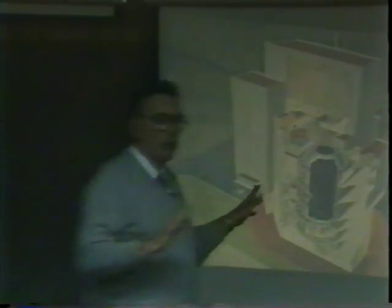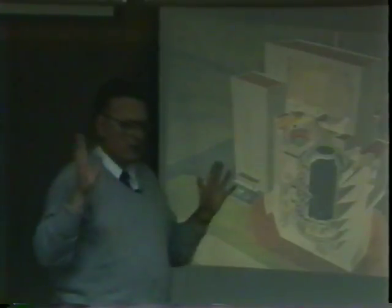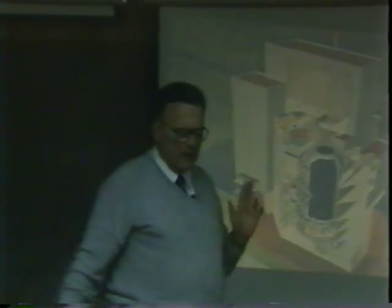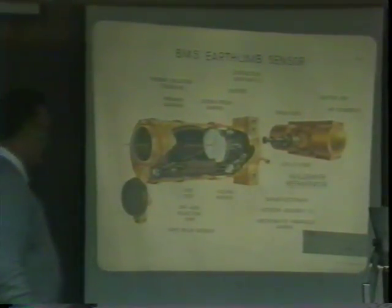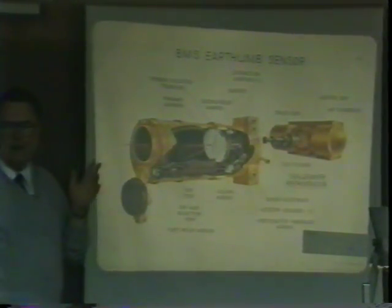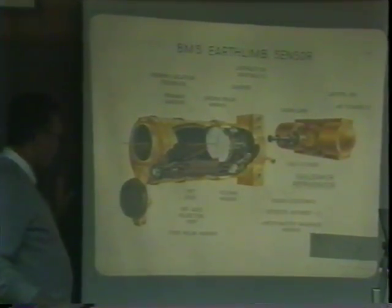Okay, a number of sensors were measured here, in fact quite a few, and the results were really quite interesting, but I don't want to show you the data right now. I'd rather show you one of the sensors that was measured there early on. This was from the BMS program. It's the Earth limb sensor. And as you can see, this is another Washington, D.C. type view graph. And it was really a very nice sensor.